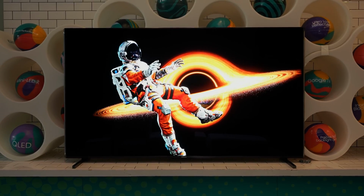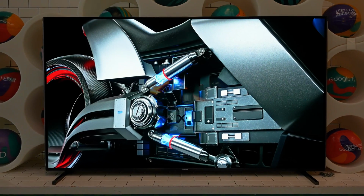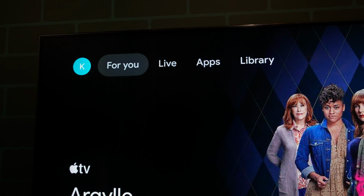All in all, the Hisense U9N is making a big statement, and I think that the price will still undercut competitors at those 75 and 85-inch sizes specifically. But I want to know what kind of impression it's made on you, and if you'd want to see a full review, be sure to let me know in the comments of this video.